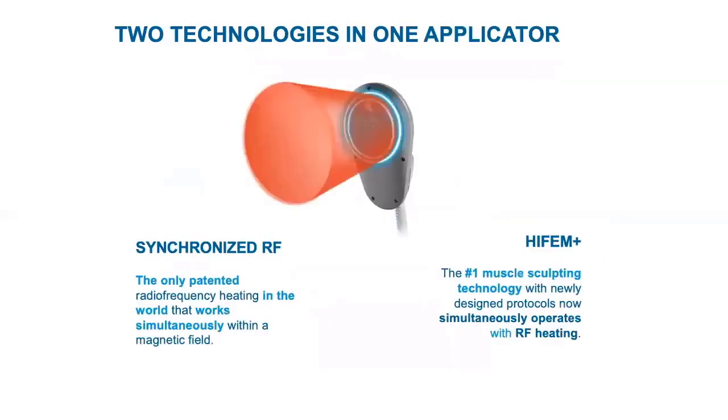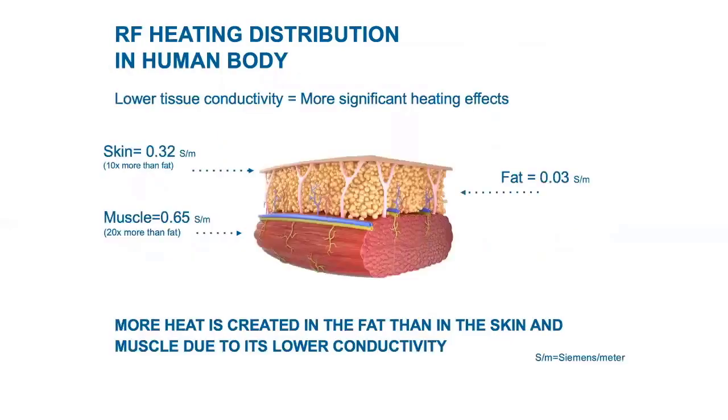The radio frequency works by creating heat to the tissue, and heat to the tissue helps to destroy fat, and it also helps to tighten skin a little bit. It feels very warm and pleasant when it's on your skin, and there's no need for any anesthesia, sedation, or anything. You can sit there and work on your iPad or your phone while you're having your treatment done. And what we find is that the radio frequency heating differs depending on the tissues. So if you have a lower tissue conductivity, you're going to have higher heating. And what that means is most of the heat goes to the fat.